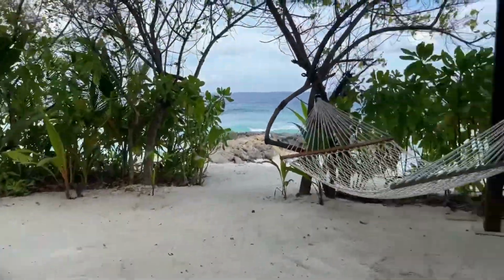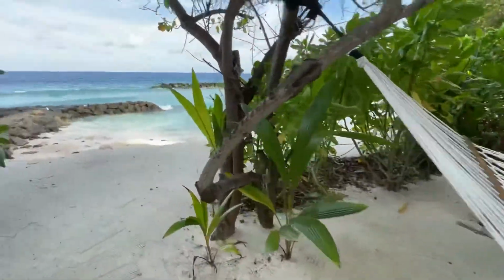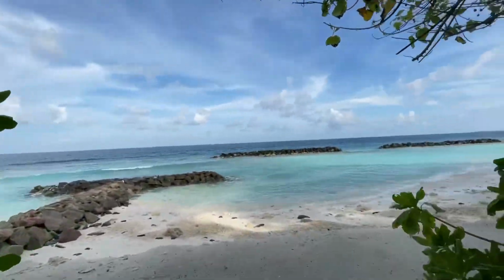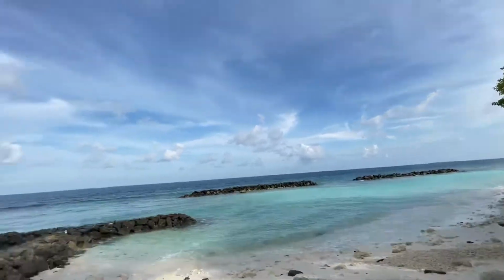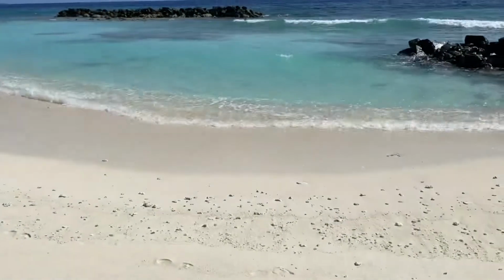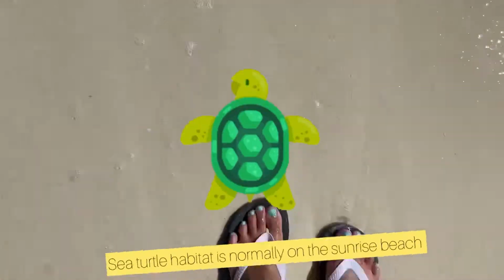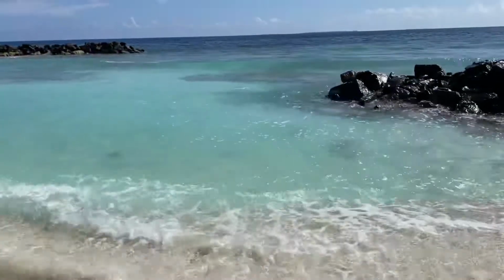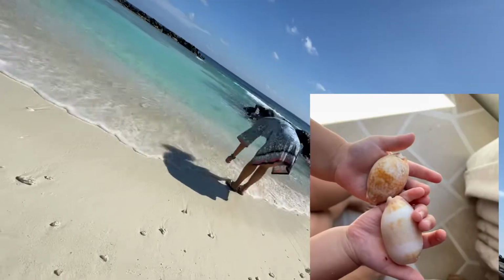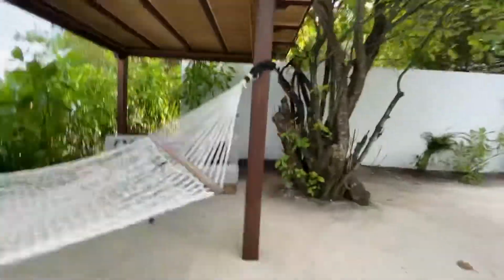And as you can see, the hammock, you can just chill, read a book, and enjoy the nature and the ocean breeze. And if you go outside, a few steps from our villa, you can actually go snorkeling. In fact, a resident turtle actually lives in this area. Oh wait, I found two big seashells. Ah, that is amazing. Quite huge though. Now let's go back to the villa again.